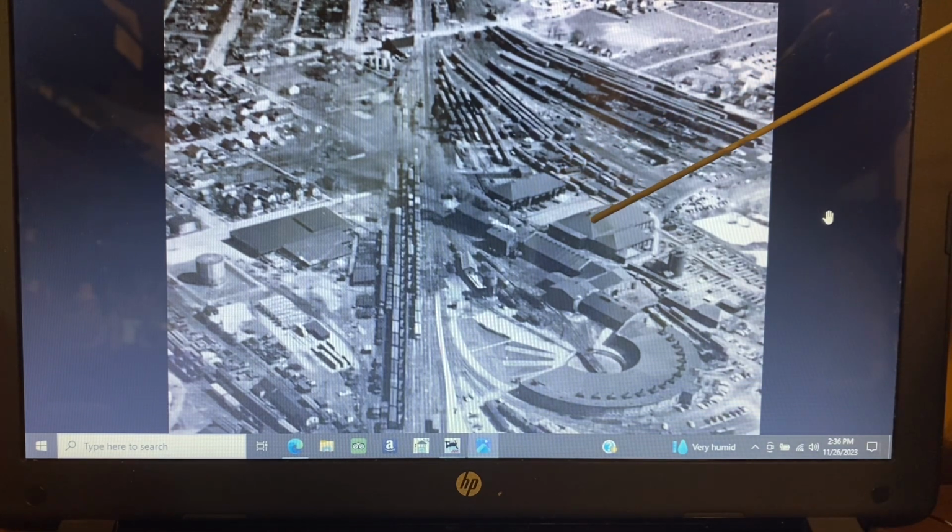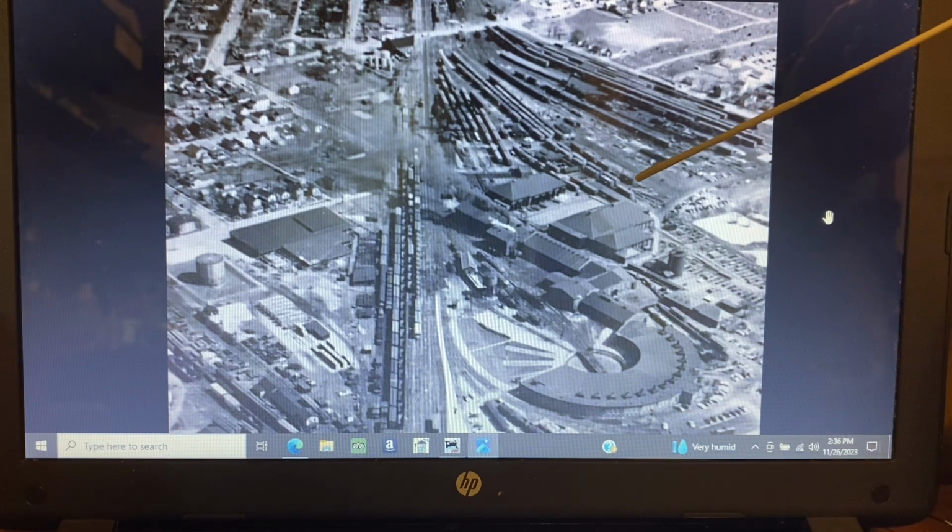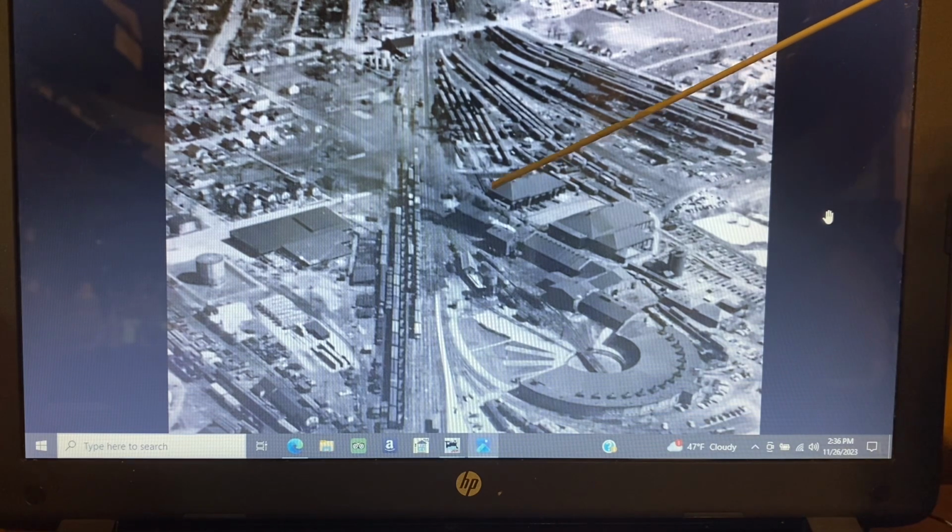This one and this one, this little extension, are the only buildings left out of everything you see here. And they've been repurposed. I started on this one. Use Google Earth. I know it's 80 feet this way. Depth doesn't matter because I don't have that much room. I've only got like 2.5 inches to the backdrop.